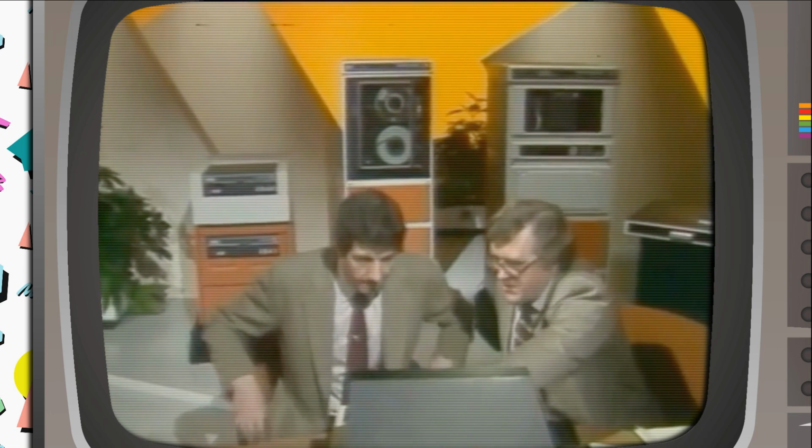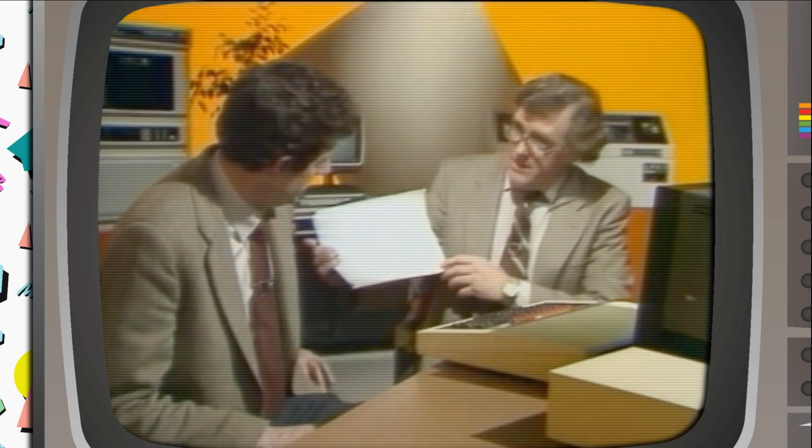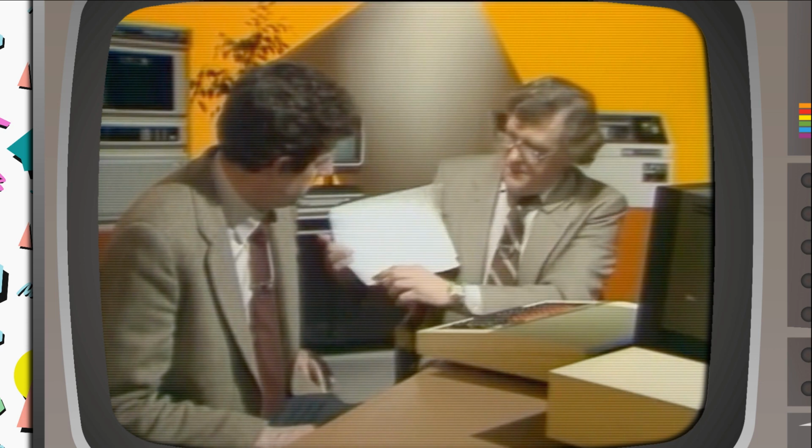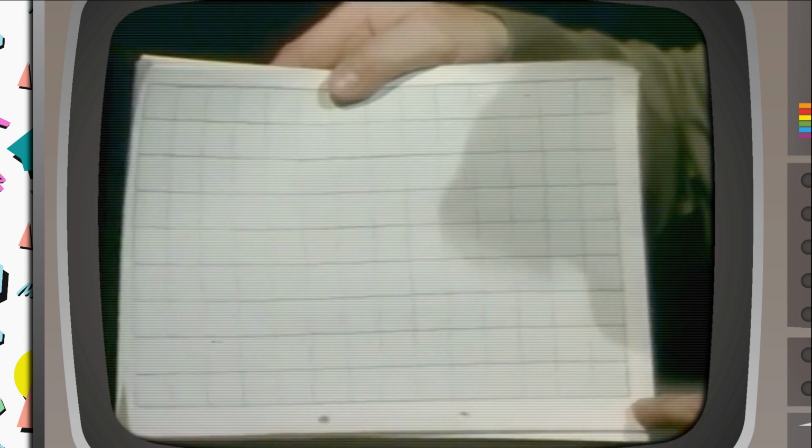Now, what we have done is put some scales on the side here, and that's a little subroutine we've written. Oh, look at that colour contrast. There are just over 1,200 points along the bottom and 1,000 up. So along the bottom we're scaling up in hundreds, so 100, 200, 300 along the bottom.